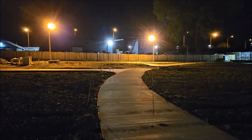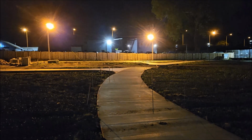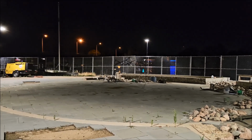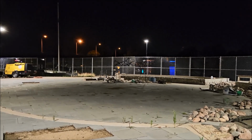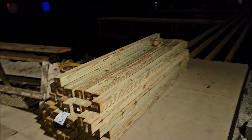Here's a really good shot at some of the new sidewalks that I'm just waiting to walk on. They just opened up a splash pad at another park in town, and yeah, there's going to be one over here eventually as well. And this is where the new outdoor amphitheater concert thing is eventually going to go. They are also redoing this pier.